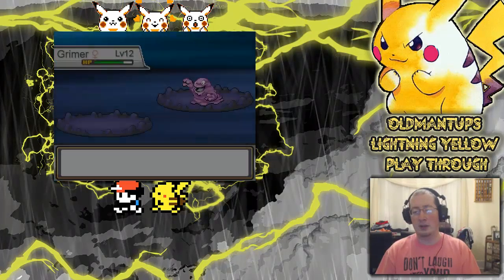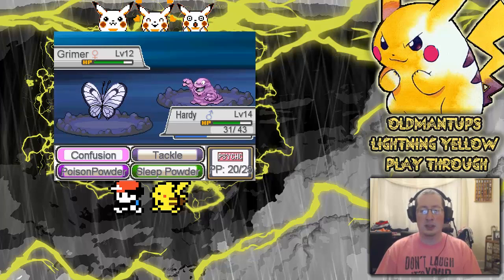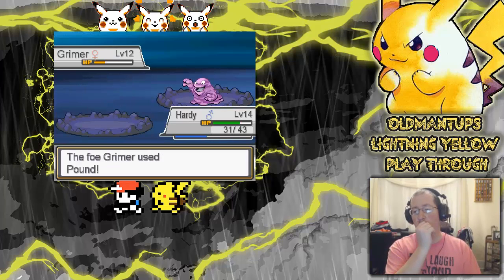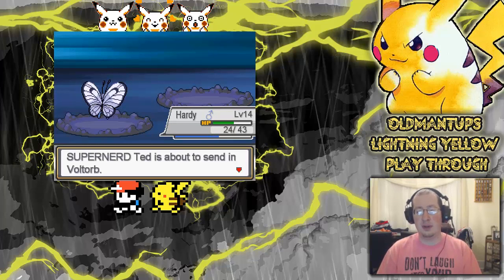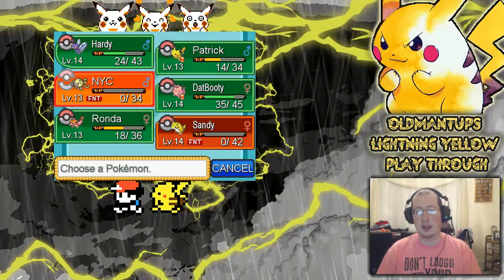So let's go into Hardy, and hopefully a Confusion or two will take this out. I almost want to go for the Sleep Powder, but I don't. Please. Not enough. Dang it. Luckily its attack isn't that high. And a pair of Confusions is going to take this thing down. Let's see what else he has. Let's see what this Super Nerd is packing. Has a Voltorb, of course. We just let our freaking ground type Pokemon go down and this thing has a Voltorb. Unreal.